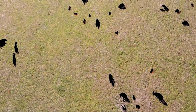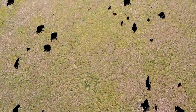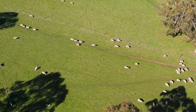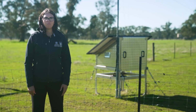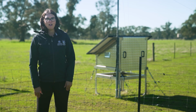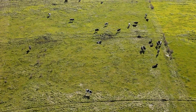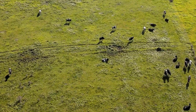If the animal stops, backs away, turns around or modifies its behaviour, no further action will happen. If the animal continues on toward that virtual boundary, the neckband will emit an electric pulse to tell the animal that it has reached the boundary. And over time, the animals learn to respond to that audio cue alone to avoid receiving the electric pulse. And this is the way that virtual fencing actually contains animals.